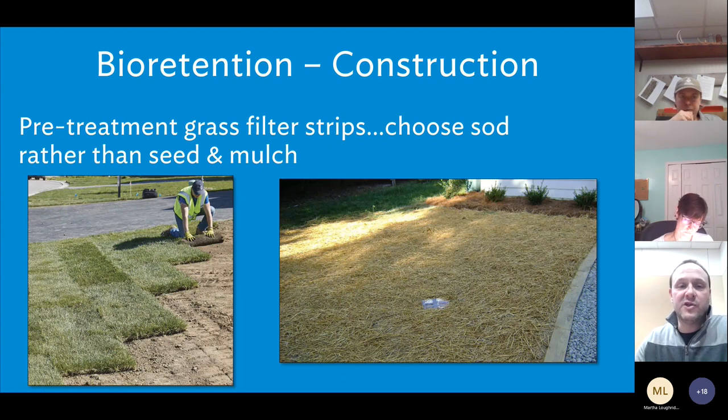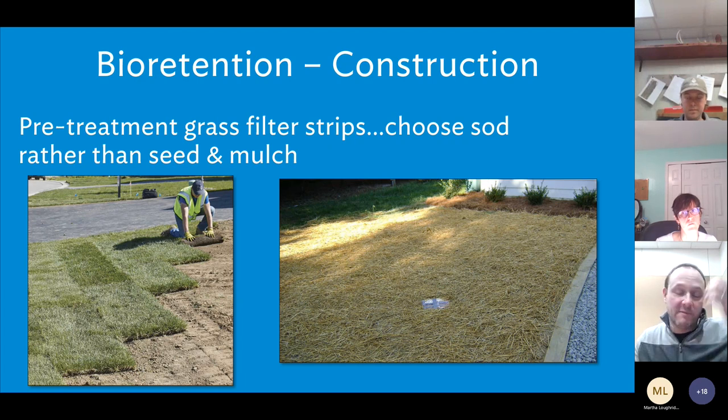If the pretreatment option you choose is a grass filter strip, give full consideration to using sod versus seed and mulch. Obviously, the use of sod for a filter strip has an immediate benefit, whereas using seed and mulch can be hit or miss. You might have ideal conditions and be able to water it, or you might have perfect rain events coming so that grass will grow readily. But in my experience, more often than not, it doesn't grow readily. It needs a lot of TLC to get it to what that sod would look like. So again, if you're using grass filter strips, consider using sod in those specific areas, and seed and mulch everywhere else that is not relevant.